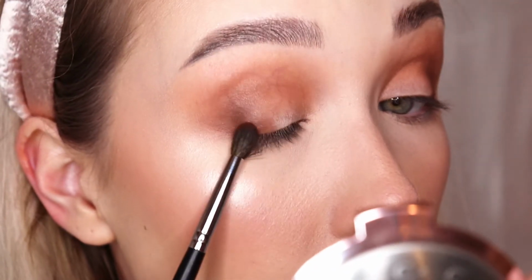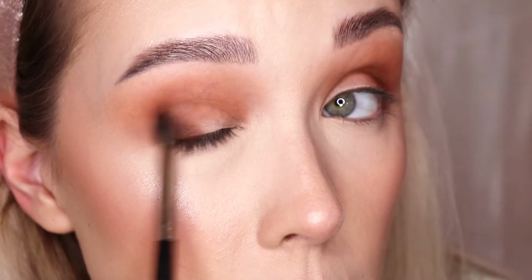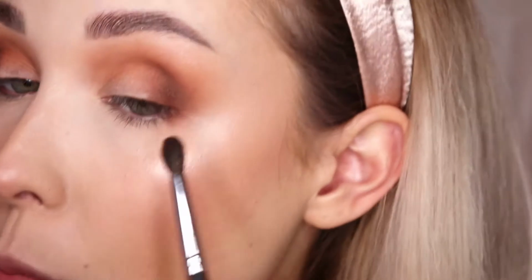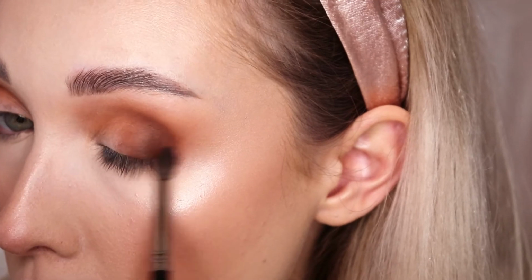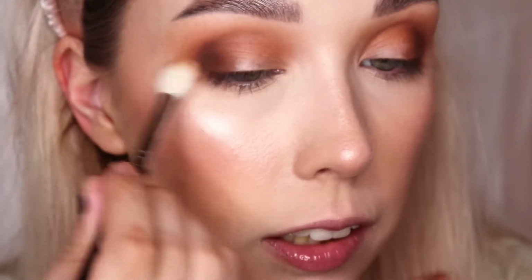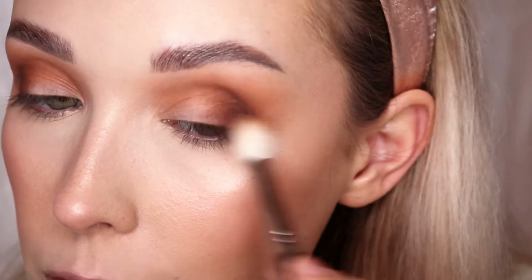So I'm going to take a much smaller brush and I'm going to go into the shade Fudge from the World Traveler palette. Because it does look like it's a little bit deeper and richer than Violetta. But also just using it on a smaller brush will give us a little bit more concentration here. Yeah, this one's still applying really nicely as well. No issues as of yet. I'm just going to take a Morphe M441 that has some other random residue on it from the last time I used it, and just fluff all that around and give it a little blend there.